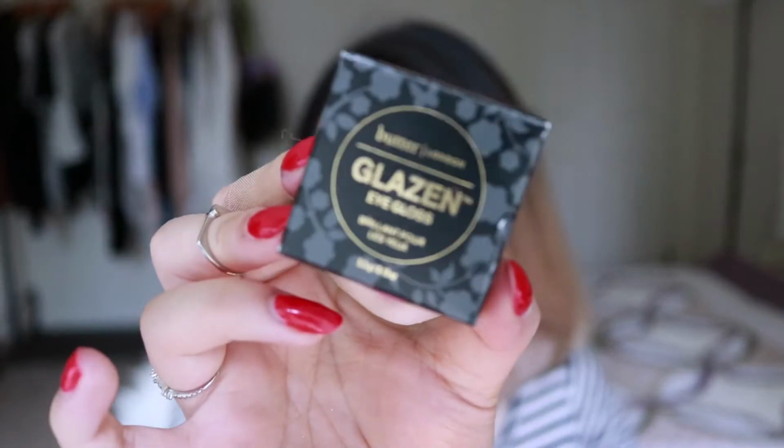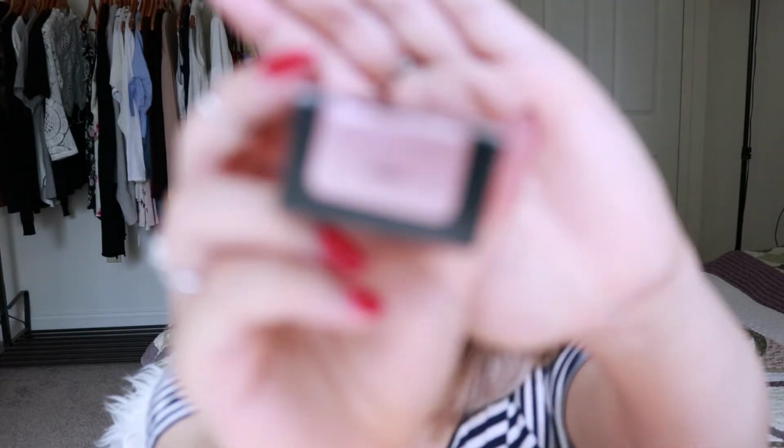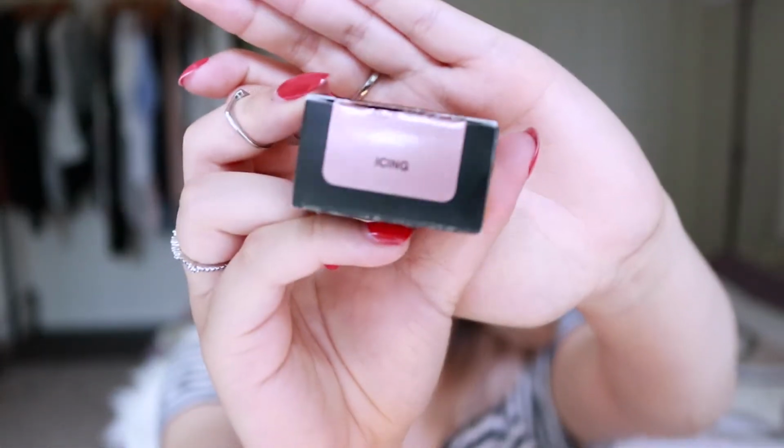The last item I have is something interesting that I saw when I was browsing around Ulta. And this is a new color. I'm not sure if it's a new product, but it's the Butter London Glazing Eye Gloss. It looks like I got it in the color Icing, which is also like a rose gold champagne type of color. What it is, is supposed to be a wet looking type of eyeshadow that dries powdery, I think.